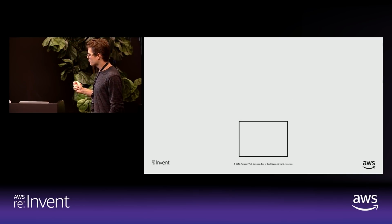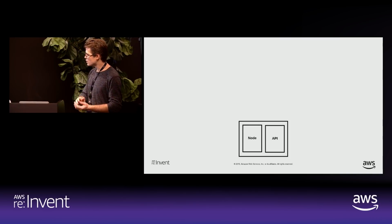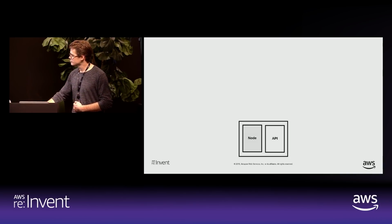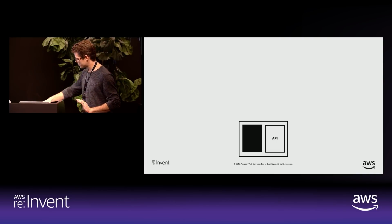So again, we're starting out with an EC2 instance. We're going to create 2 containers on this box, the node and the control container. This time, though, we actually don't have the data in place. We want to start this node off of a known, predictable point in time. We don't have the data in place yet.